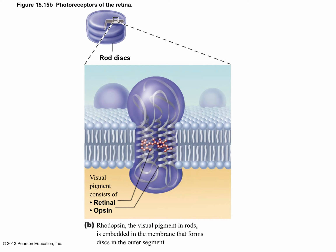This is what these outer segments look like. If you look at this picture here, this is a piece of a rod outer segment. And I mentioned that we have these discs that are stacked on top of one another. And inside of these discs of the outer membrane are our photopigments.